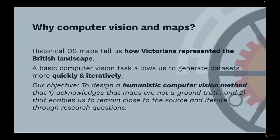So I just wanted to pause briefly and reflect on why computer vision and maps is such a good match. I think the people who worked on it in particular are really keen to know that it shows how Victorians represented the choices that they made about representing a landscape. As we know, a map is always a reduction of all the information that could be conveyed. So combining this knowledge of maps as a certain form of insight into interests that motivated the creation of those maps, with the idea that computer vision can let you scale up that search and that thinking and the creation of data sets really quickly.